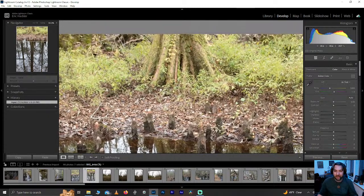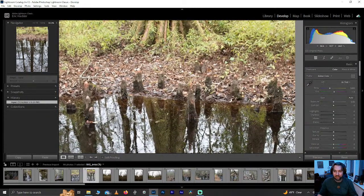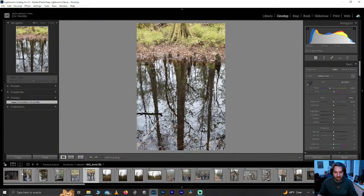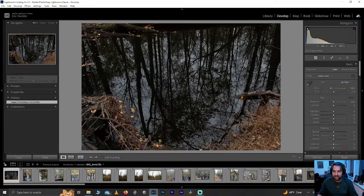That's as bright as the day was. With the sun out, that's what the reflection looks like. You know, these very dark reflections. You get photos like this, which is the next one I'm going to work on because this photo just catches me.